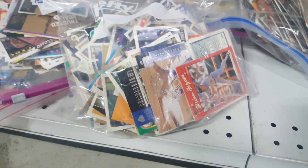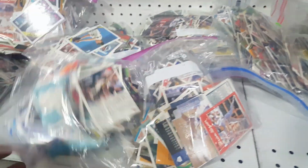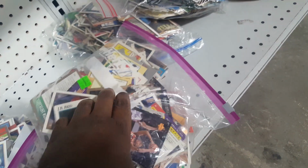Now, I'm going to tell you, I spent a lot of time on this section right here. One, I'm having trouble opening or seeing what's in the cards. I saw a lot of baseball cards. There were some older basketball cards. I was about to put the phone down because I was like, oh, wait a minute, I gotta look through this. But as you can see, there are some basketball cards there. I'm just peeking through to see if I can see anybody.